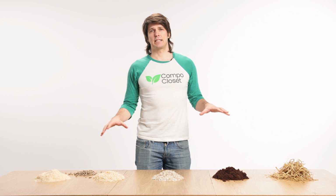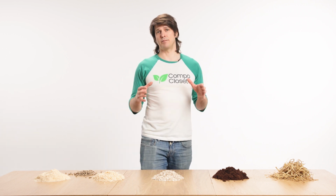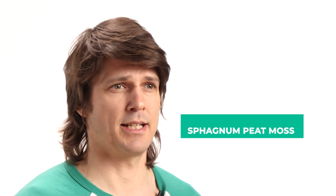What's missing from this list, some of you will notice, is sphagnum peat moss. I personally can't recommend this medium because I'm not sure how sustainable it is.